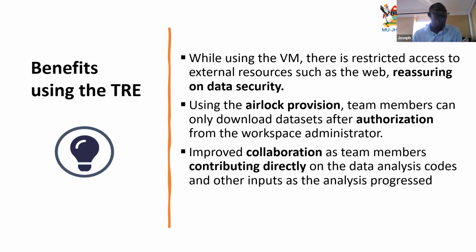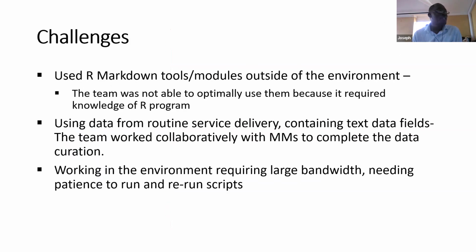We thought that there was improved collaboration among the members, as members were able to contribute directly onto the data analysis code and other inputs as the analysis progressed. Just a bit on challenges, we think that these were resolved as we went along with the work. So these are not challenges that failed us completely, but were resolved within the period that we were working within the workbench. For the R Markdown modules, using them outside the environment needed team members to have some idea of using the R program, which to some was quite new, and that was a bit challenging, but we were able to overcome that.